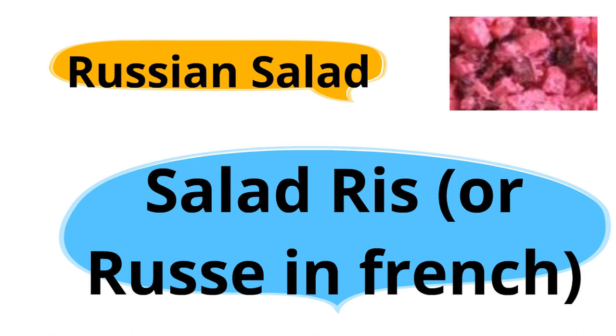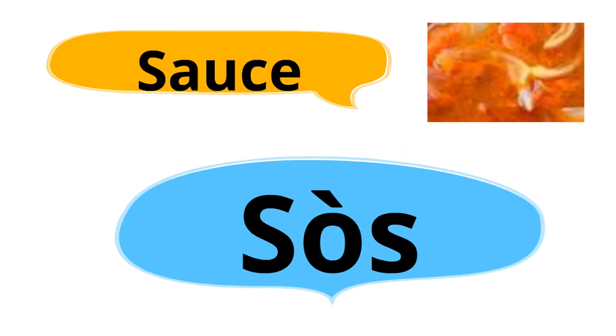Russian salad. Salad russe, also known as salad russe in French, is pretty much a potato salad, and then you add some beets to it. Sauce. Sauce is pretty much made with oil, tomato paste, and whatever gravy you got from boiling your meat.